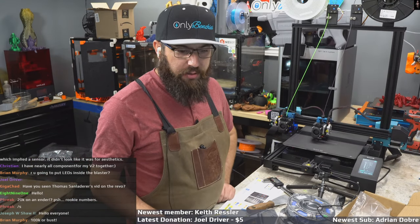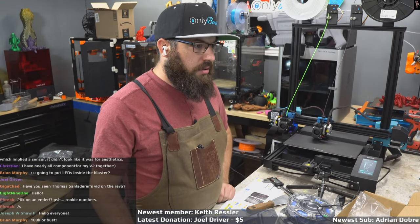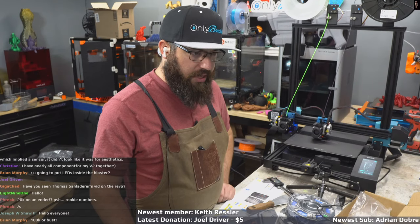Gonna let this print finish and then we'll get the fox going. This is the problem. The printer went together so quick, we got time to kill.